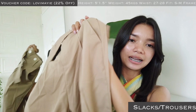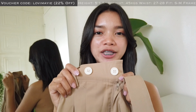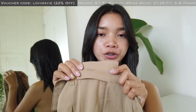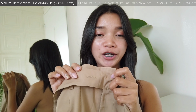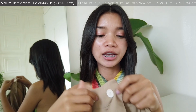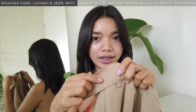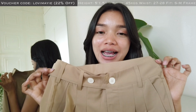I have this slacks in khaki. Like what I said, I super love neutral colors. I so love this pants because it has two buttons here where you can adjust the waistline. So, pwede mo siya pasikipan or paluwagan according to your size. And I find this unique as well. But don't get me wrong, I know there are lots of pants na may ganitong klaseng style na may buttons. But this one kasi guys, it has allowance here. Like, you can just insert it in the belt holder. See, it adds stylish accent to the pants.